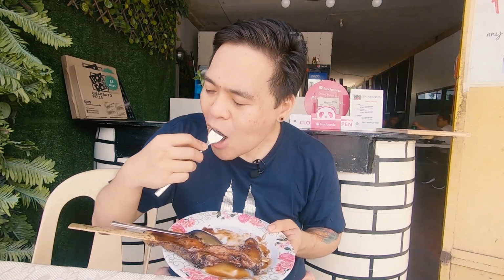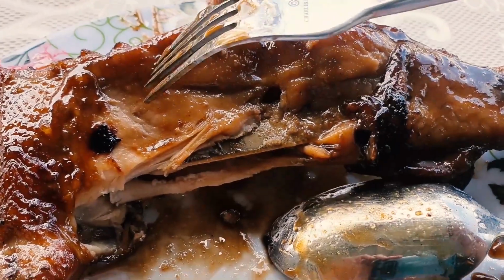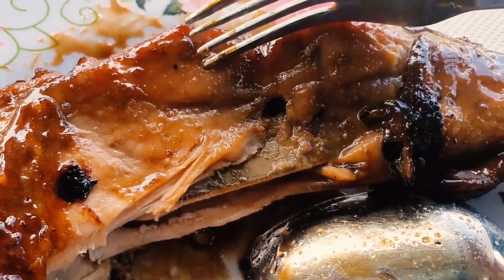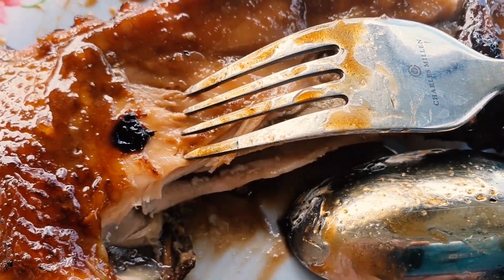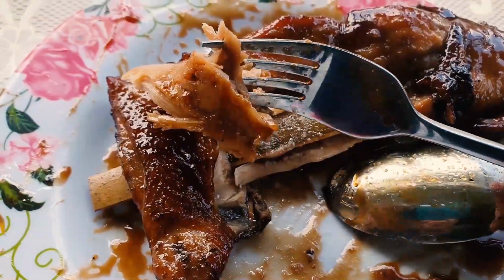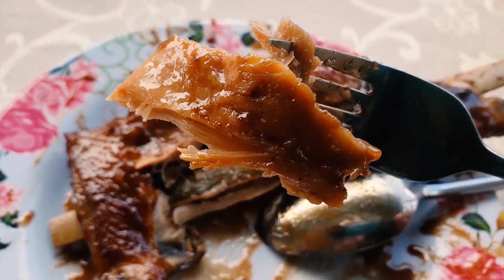First bite of the barbecue chicken. The sauce is sweet, savory, and salty. The chicken meat is so ridiculously tender. And this one has this beautiful scent. So let me show you how juicy this chicken meat is. Look at that, it's glistening with its juice. And if you can see this one, that's how tender this chicken meat is. Look at all the juice drops inside the chicken meat.